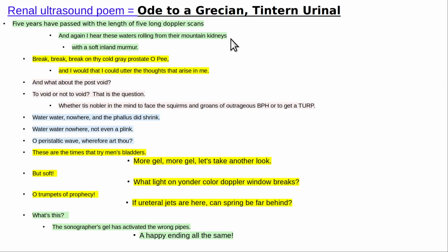I call it Ode to a Grecian Tintern Urinal. It sort of came from Tintern Abbey, the poem by William Wordsworth, and Ode on a Grecian Urn by Keats. So here it is. Five years have passed, and five summers with the length of five long Doppler scans. And again I hear these waters rolling from their mountain kidneys with a soft inland murmur. Break, break, break on that cold gray prostate, O P, and I would that I could utter the thoughts that arise in me. And what about the post-void?